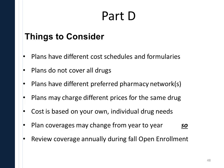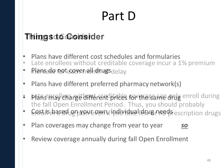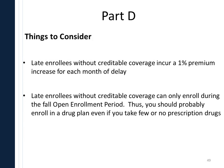Also keep in mind that plan coverages can change from year to year. They can add or subtract drugs, change their prices from drugs. So it's a very good idea to look at your coverage every year annually during the fall open enrollment period. And keep in mind, if you're thinking of not taking Part D coverage when you turn age 65, maybe you don't take any drugs at all, just keep in mind that if you don't have creditable coverage, you can incur a 1% premium increase for every month that you delay enrolling in a Medicare prescription drug plan. That increased premium can very quickly equal any savings you're going to get.